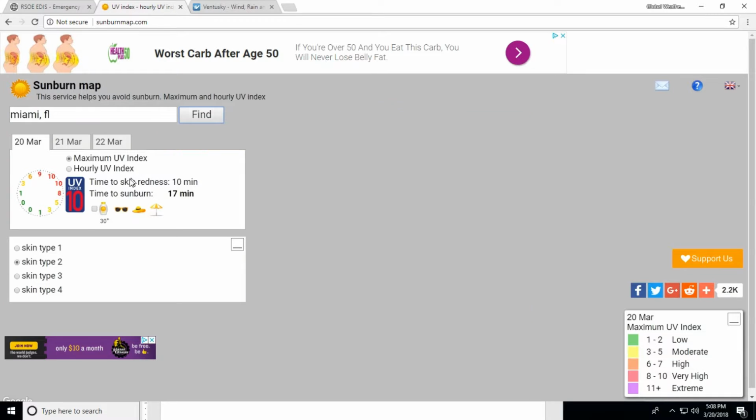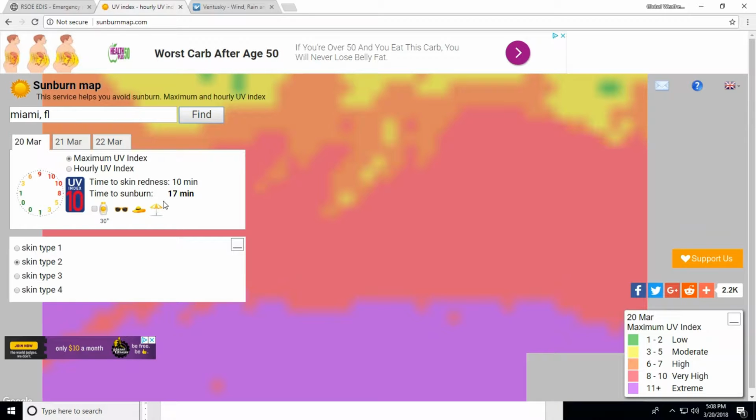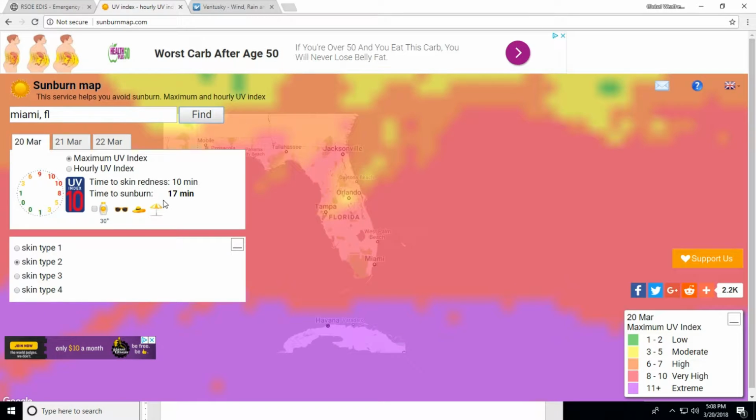And right now Miami has an index of 10, and it says here time to redness 10 minutes, time to burn 17 minutes. That is quick. So if you have anybody out there, I know it's spring break for some people, make sure that you have enough suntan, because that is too quick right now, and this is just March. Can you imagine the summertime that comes around?